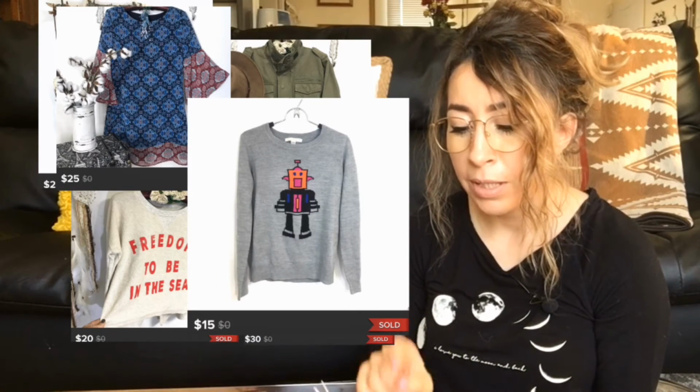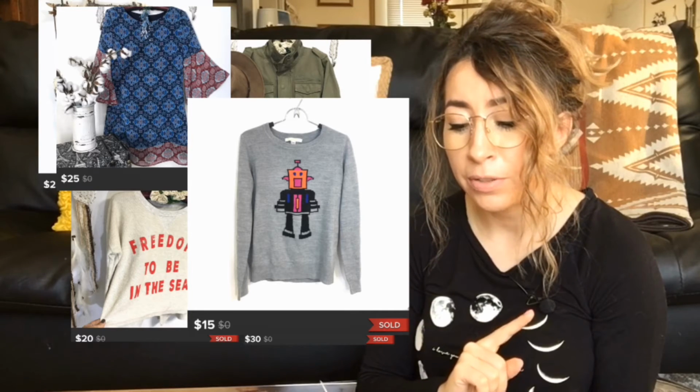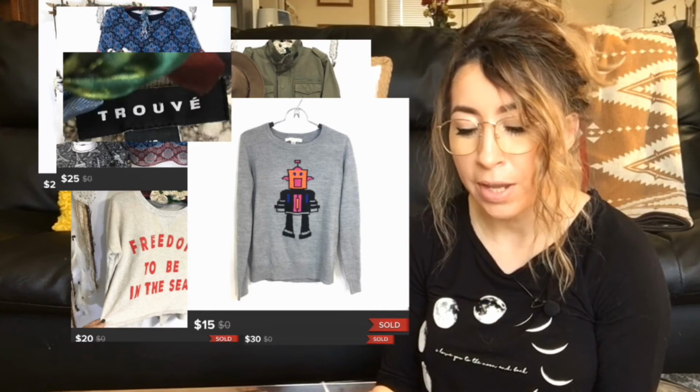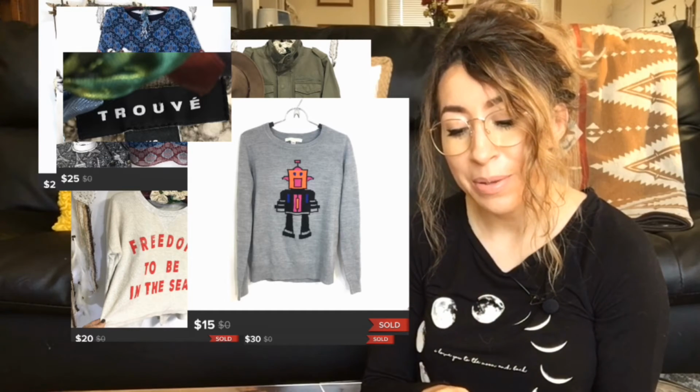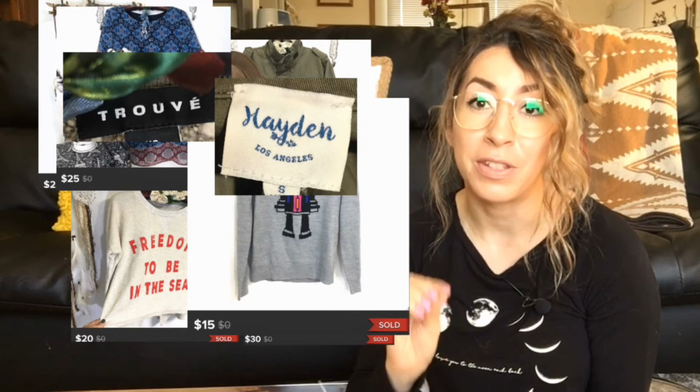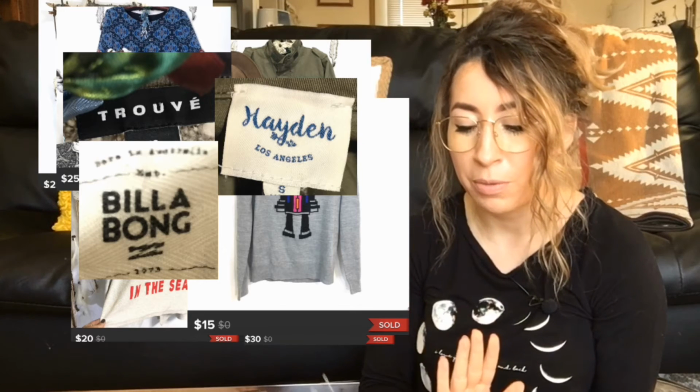The girl did offer me $112 for the bundle, which I was really happy to accept, so I took that offer. And when I packed this box, I was so happy. It was almost over 5 pounds, but barely just under 5 pounds, so I did not have to upgrade the shipping, which I was really happy about.